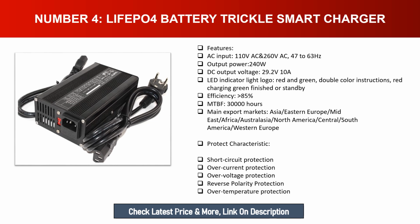/Mideast/Africa/Australasia/North America/Central/South America/Western Europe. Protect characteristic: short circuit protection, over current protection, over voltage protection, reverse polarity protection, over temperature protection.